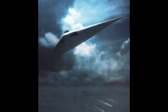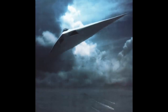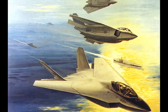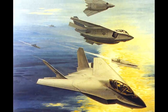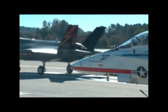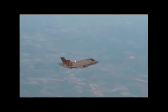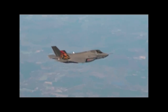Additionally, the Navy also canceled the A-12 Avenger II, which was to be a replacement for the A-6 in 1991 due to cost overruns. At the same time, the Naval Advanced Tactical Fighter Program, which was to be a replacement for the F-14, was also canceled. This led to the formation of the Joint Advanced Strike Technology, or JAST, program in 1993. By 1995, with the inclusion of STOVL requirements, the program was renamed Joint Strike Fighter, or JSF.